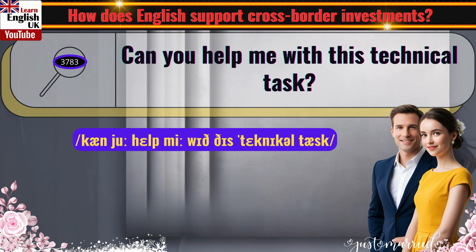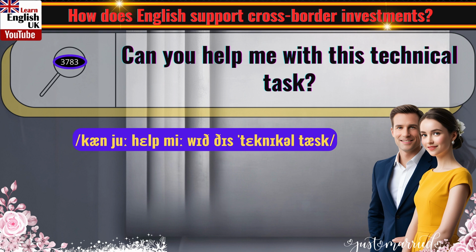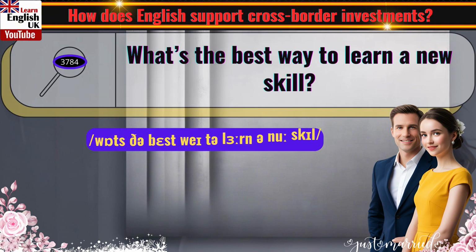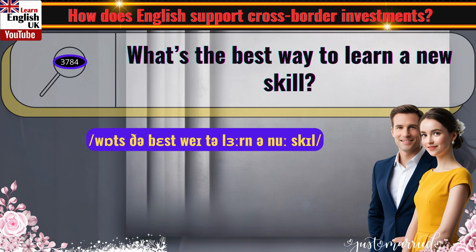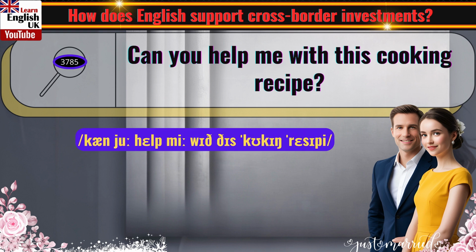Can you help me with this technical task? What's the best way to learn a new skill? Can you help me with this cooking recipe?